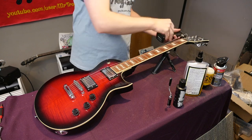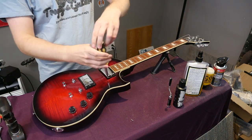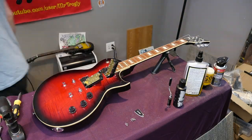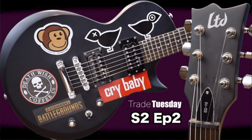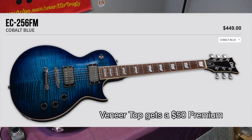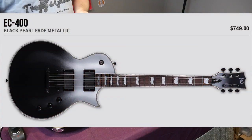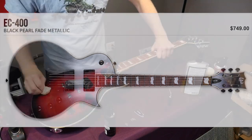While I'm cleaning this guitar up, I thought I would teach everybody a little bit about the LTD EC series. I believe EC stands for electric cutaway, that'd be my best guess, but there's like four main levels to these. There's the EC-10, which is the entry level $199 price point, and then it jumps up to the 256, which is what we have today, offered brand new around $399 with a case. The next main step up from there is the EC-400, that's when you start getting EMG active pickups, and you also get a higher price point at $749.